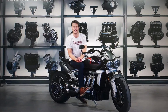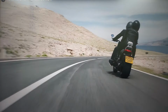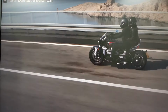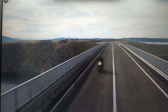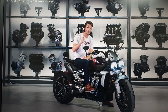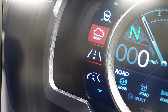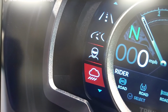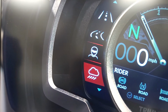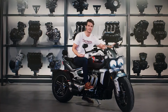There is also a great safety feature with optimized cornering ABS and traction control, which is supported by an advanced IMU. It comes as standard to the Rocket 3 GT. These are designed to maintain the optimum braking performance and level of traction control, whatever the lean angle. Another great feature are the four riding modes offered as standard. These are rain, road, sport, and rider configurable modes, which adjust the throttle response and traction control settings to suit rider preference and riding conditions. The rider can easily change the riding modes on the move via the illuminated switch cube.